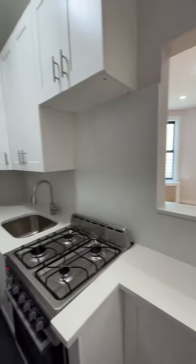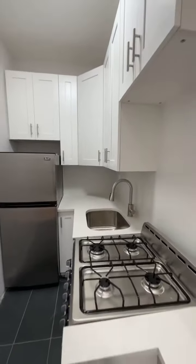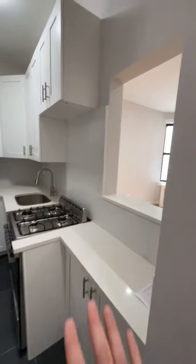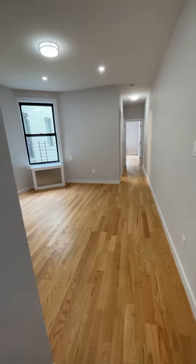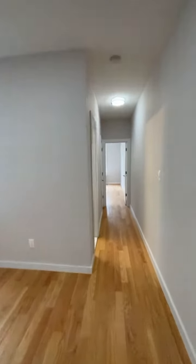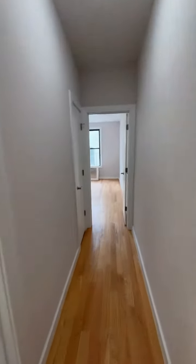The kitchen's a little tight, but it's really nice stainless steel appliances and a good amount of cabinet space. Plus, it opens up into the living room. There's really decent lighting. Again, this is not a brand new building. It's an older building with a renovated unit.